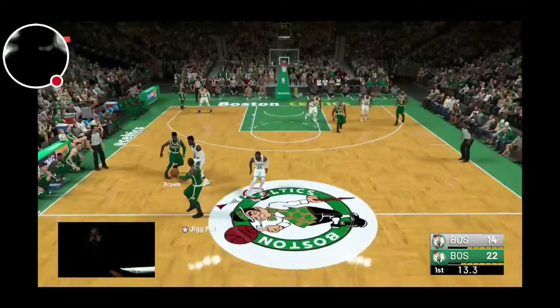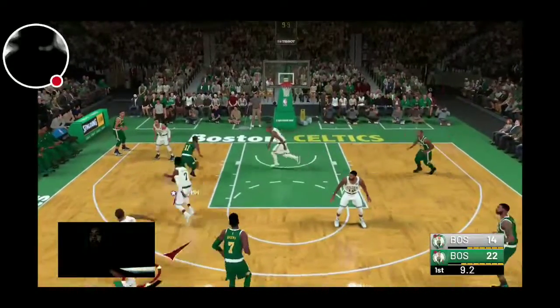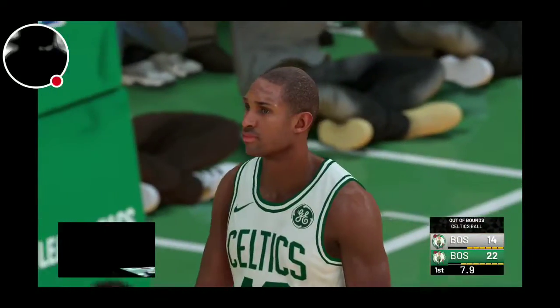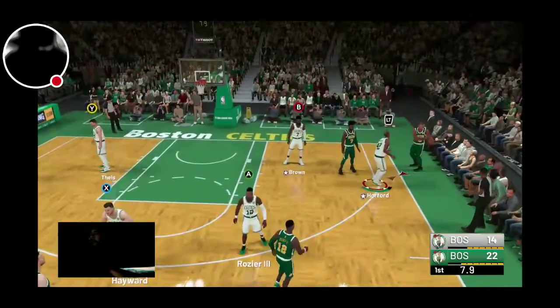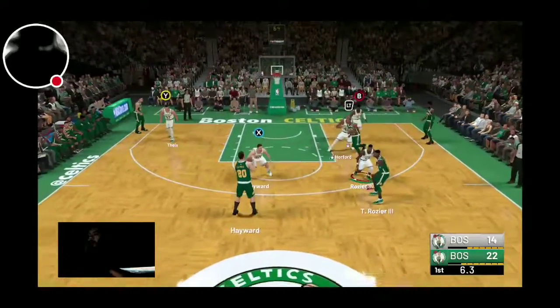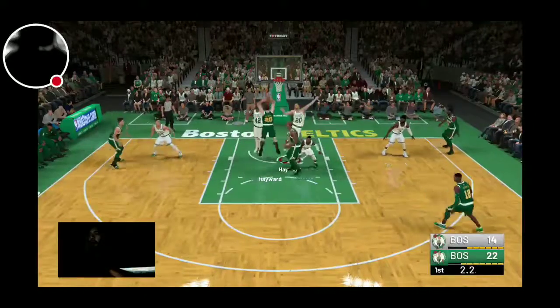Deflects the pass. Outside Irving. Pass to Horford. And the ball goes out of bounds. Last touch by Horford. And defensively, great anticipation, making a play there on the ball. Well, superb awareness, right? Not allowing them to get comfortable running their offense, being super aggressive.